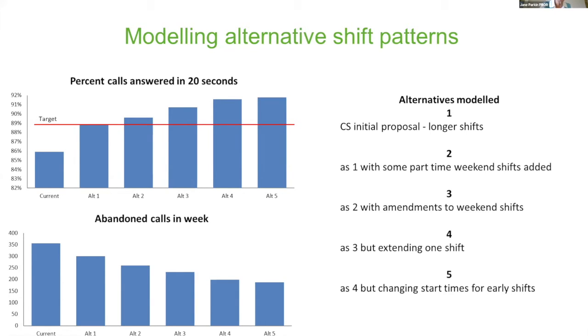As most of the problems seemed to be Saturdays and Sundays, the HR manager suggested bringing in some part-time weekend shifts, and that immediately improved things as far as the service level is concerned. We then went on with a few more amendments. We thought these weekend shifts were a really good idea, but we changed their times a bit. We then looked at the full-time staff and the shift patterns they got. We extended one shift a little bit. And lastly, we changed the starting times for one of the shifts.